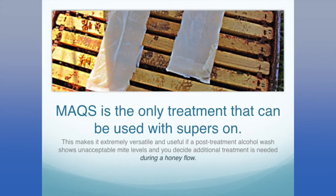This isn't really true because HopGuard also can be used with honey supers on, not just Mite Away quick strips, but HopGuard is not, in my opinion, consistently effective. But the Mite Away quick strips, this is a really versatile treatment. As long as the temperatures are not too high, it only takes a week. It kills the mites under the brood cells, under the cappings, and you can use it with honey supers on. So there's a lot of good things to recommend it.